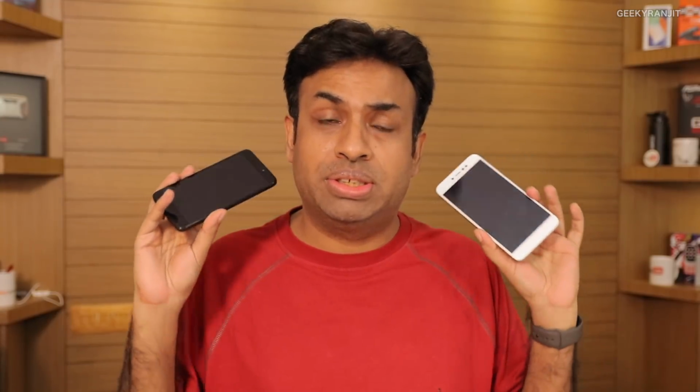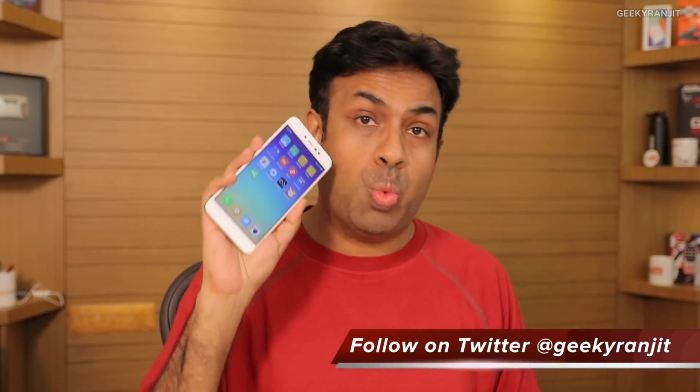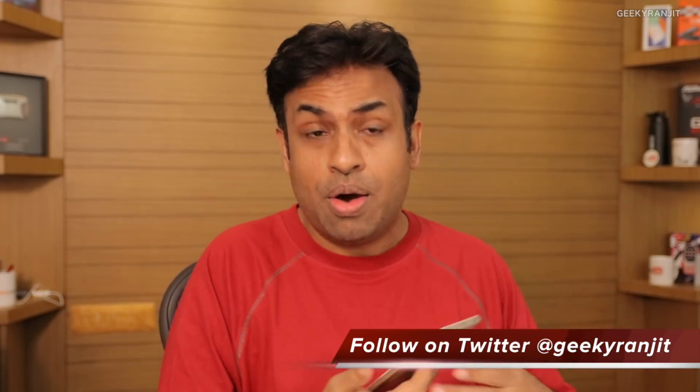So what do I feel regarding the camera performance of this Redmi Y1 versus the Redmi 4? As you've seen from the samples, very crazy results. I would say if rear-facing camera performance is a lot more important to you, then this Redmi 4 actually did a lot better with its rear-facing camera. Not only in outdoor conditions, but also in indoor lighting situations, the Redmi 4's rear-facing camera outperformed the camera on this Y1. But when it comes to selfies, obviously this Y1 did a lot better.